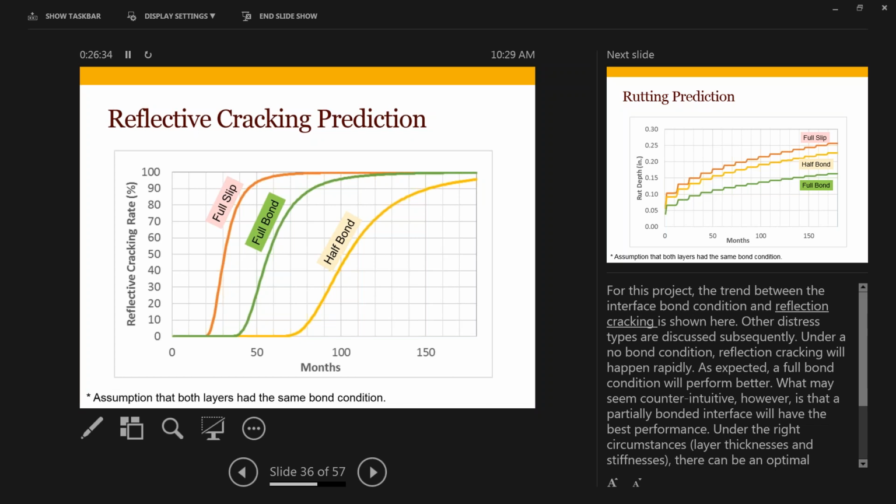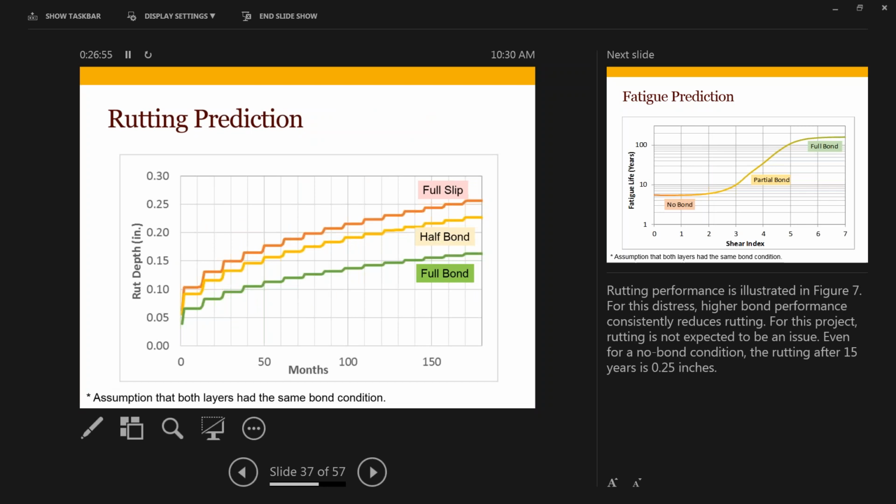And let me reiterate, that's not the case for every pavement you're ever going to build. A lot of it depends on the layer thicknesses, the layer properties, and so forth. But in this certain scenario, that kind of half bond scenario is actually better. When you look at rutting, if you have a full perfect bond, you get the least rutting. If you have a full slip condition, you get the worst rutting, and half bond is in between. Here we're looking at half or a quarter inch over about 15 years. So not an issue. On this project, if you have rutting, either we messed up or there's something else going on out there, because it should not be a problem.